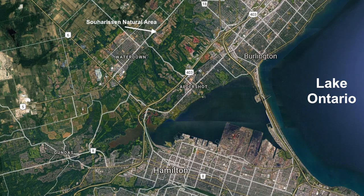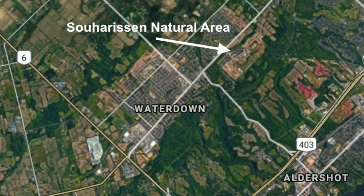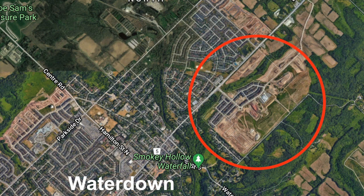Waterdown sits atop the escarpment, overlooking the western edge of Lake Ontario. A local road, Snake Road, is actually a paved trail that connects the community to the lake, part of a network across the region. Waterdown is part of the city of Hamilton, and like all suburbs, is growing rapidly. You can see all the new developments here, particularly in this circle bit called Waterdown South.